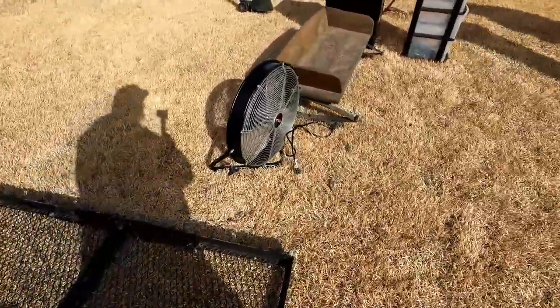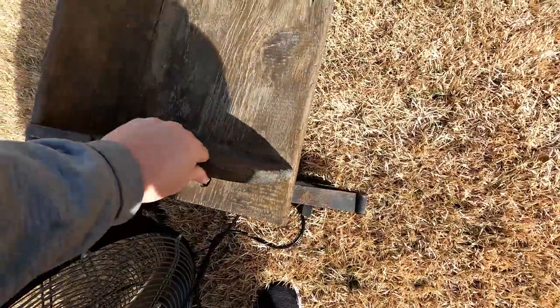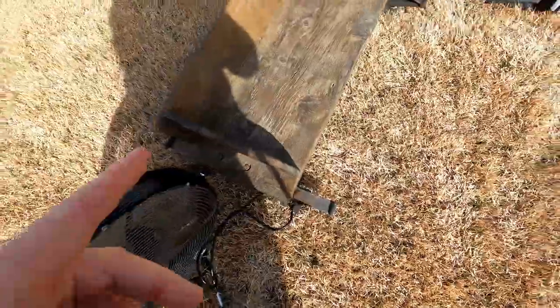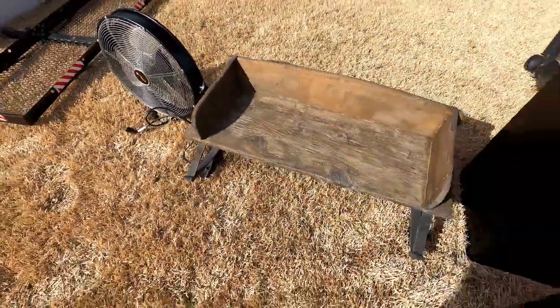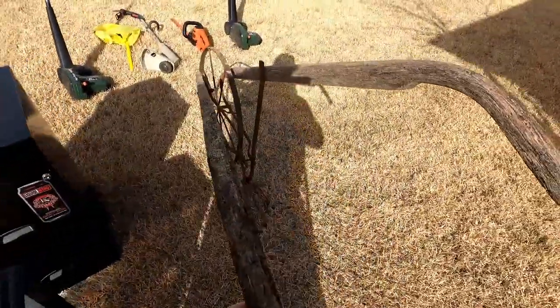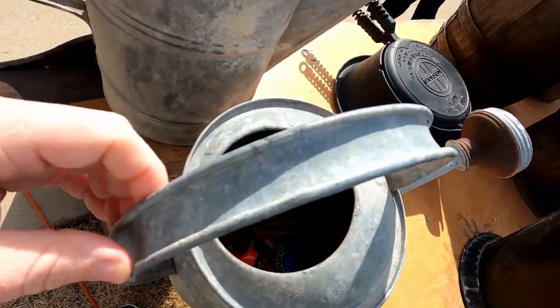Here we go. Here is a really cool bunk board off of an old buggy. That's really cool. I've owned a couple of those, but they're getting pretty rare. And of course, here's your old plow. Here are some old watering cans, but you get a little bit of a gift with them. There's a bunch of cigarette butts in there that you can kind of see.